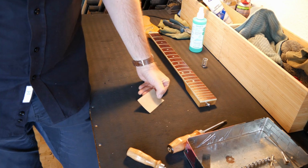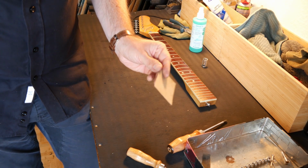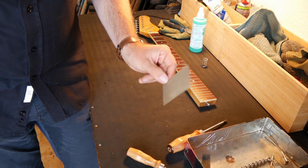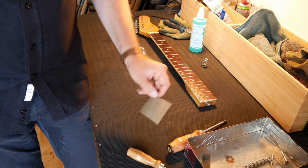Alright, so we determined that the neck end could use a shim once it is reassembled to the body, and that's exactly what we're gonna do. I'm using cardboard pieces like this, and we're just gonna cut out a piece of that and then put the neck back on.